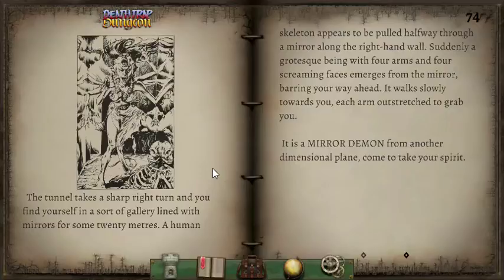The tunnel takes a sharp right turn and you find yourself in a sort of gallery lined with mirrors for some 20 meters. The human skeleton appears to be pulled halfway through a mirror along the right-hand wall. Not cool.